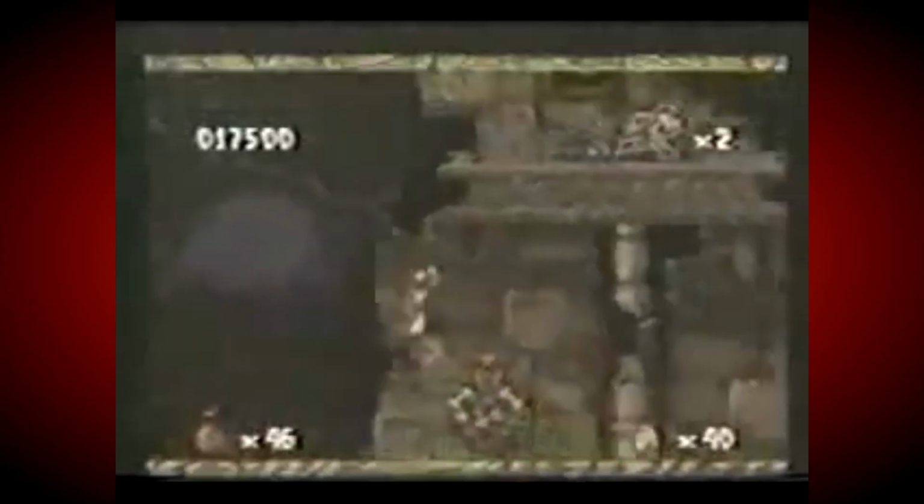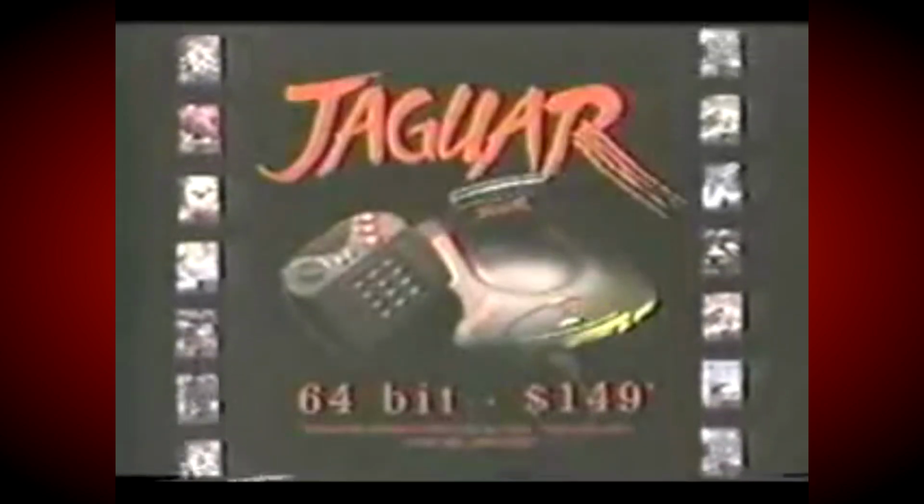This part of the brain controls the subject's emotions. Hey, get off my lawn! This part controls hunger. Hey, you gonna eat that? This controls sexual impulses. This controls rational thought. Why would I buy a 32-bit system for $300 when I can get a 64-bit Jaguar system for $149? Atari Jaguar 64-bit, $149.